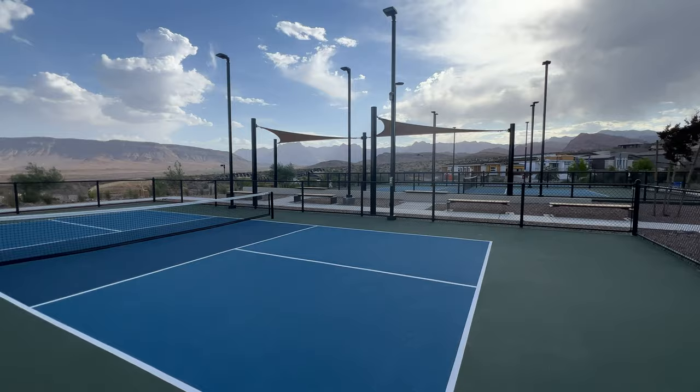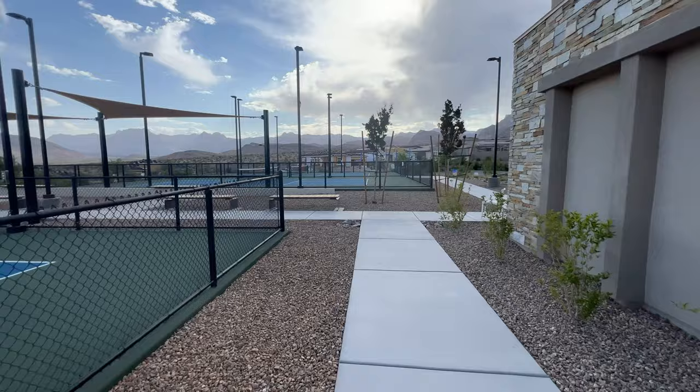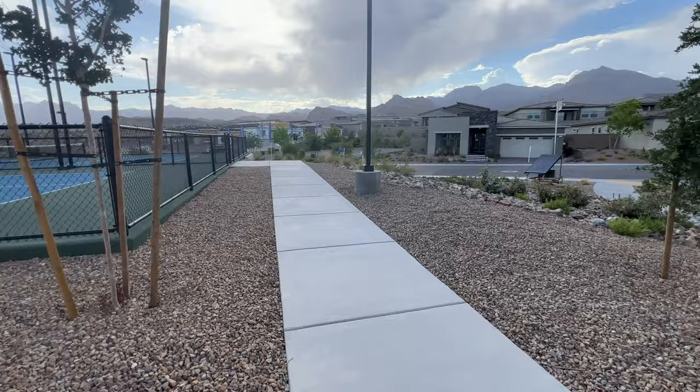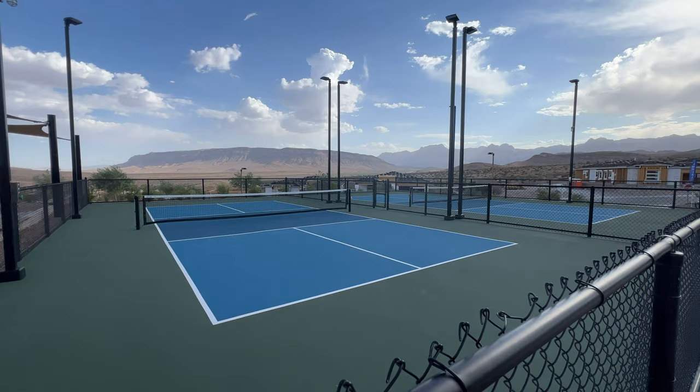There's another court there. There's a lot of courts. This is like pampering everyone here. That means they allocated a bunch of courts. They probably feel like there's a lot of people that are going to play tennis, right?